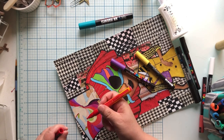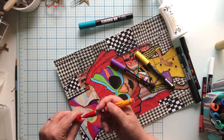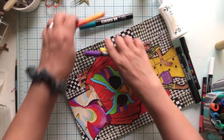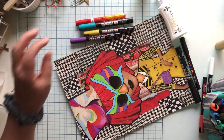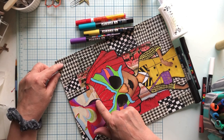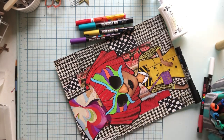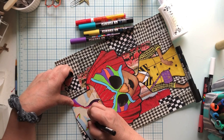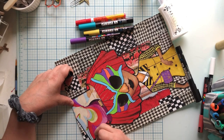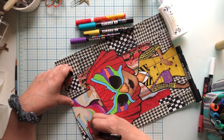And you'll notice this is a different kind of one. This is a one for all Molotow. I like the Poscas better. I find that with the Molotow, often I have to go over it again more than I do with some other ones. Is that a little bit of black? I feel like that's a little bit of black. Let's put some black in here. Hi, kitty. Just to kind of break up all this color. It's a lot of color for me.